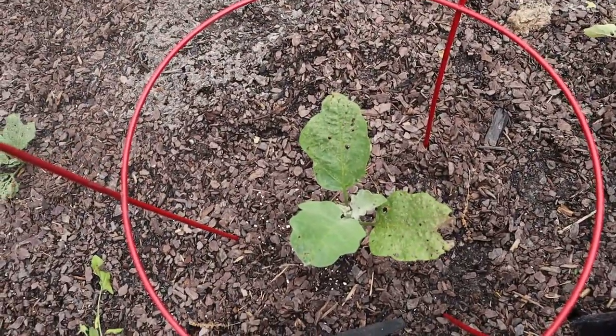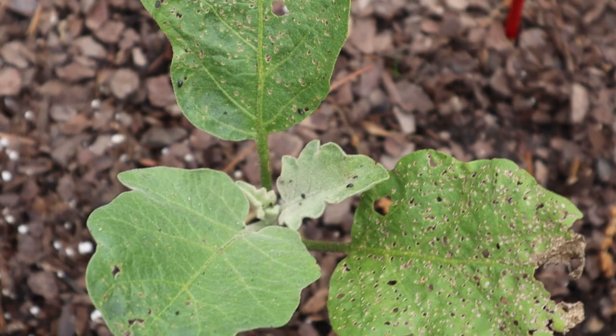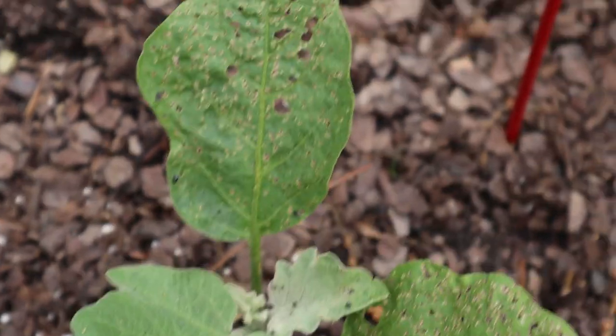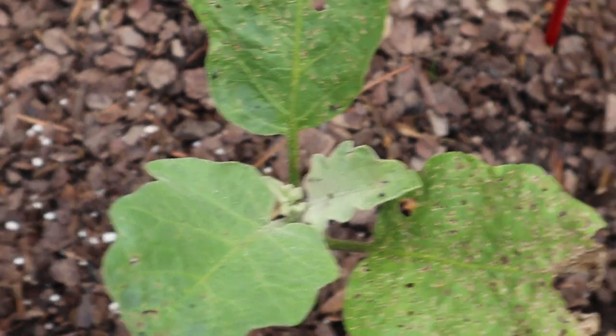Let's see if I can zoom you in to see a flea beetle. Okay, you see the little bitty black dot on that leaf? That is a flea beetle. And it's called that because, watch. No, you're not gonna cooperate. You're actually being still enough that I probably could smush you. They jump like fleas, and they're almost impossible to smush.